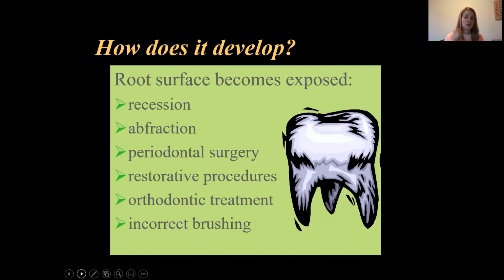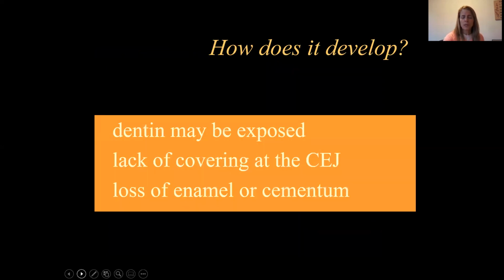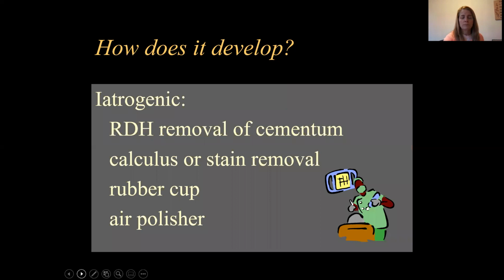And if somebody is using that scrubbing technique, the horizontal scrubbing technique, incorrect brushing can also lead to root surface being exposed. The dentin can be exposed, the lack of covering at that CEJ, the cemento-enamel junction. There can be a loss of enamel or cementum in that area. It can develop from iatrogenic causes, so clinician-induced. The hygienist can remove some of the cementum during scaling.